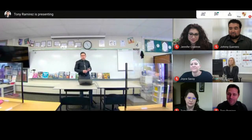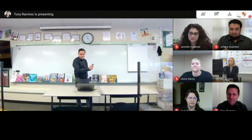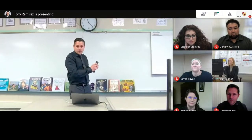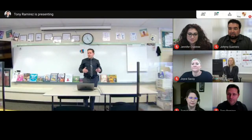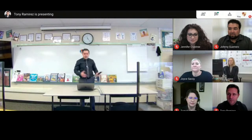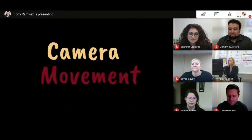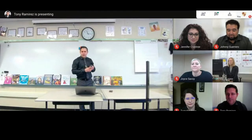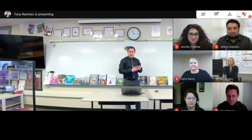By using your Poly Studio remote, you can manually zoom in and zoom out. To do this, press the plus button next to the magnifying glass to zoom in. Press the minus to zoom out. This is very helpful in situations where you want to zoom in on a specific area on your board in your classroom. To manually move around the room, use the control pad to go left or right, depending on where you would like to focus in on.